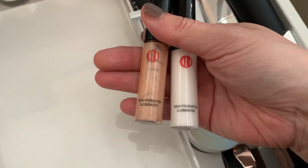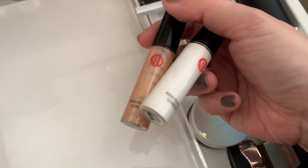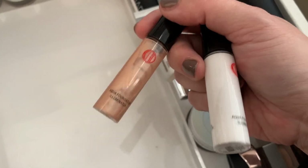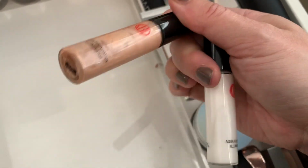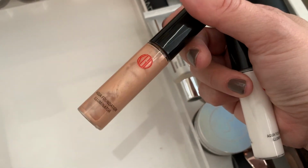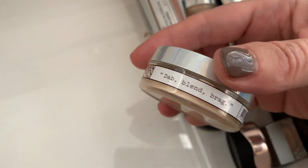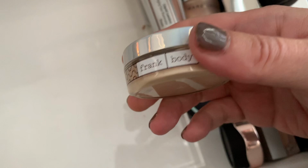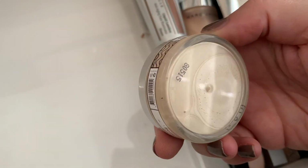So I have these two Kogendo Aqua Foundation Illuminators. I'm going to hold on to this one and toss the white one. The white one is just too white and cold for me, but this one looks really beautiful on the skin. I have this Frank Body, what do they call this? Illuminator. This one is really pretty, so I'm going to hold on to this. That's what it looks like.